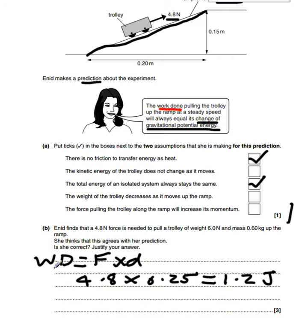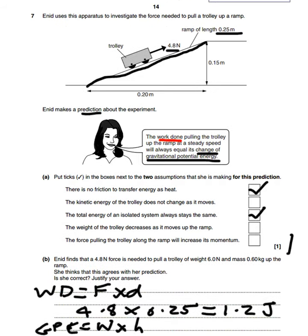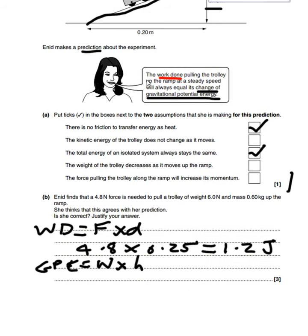And what we're comparing the work done to is the gravitational potential energy, because this is what's in Enid's prediction there. And gravitational potential energy is the weight of something times the height. So let's scroll back up. Let's see what the weight is. Well, it doesn't tell us what the weight is in our diagram, but it tells us the height. Height is 0.15. So we can put that straight in there, 0.15 for our height there.